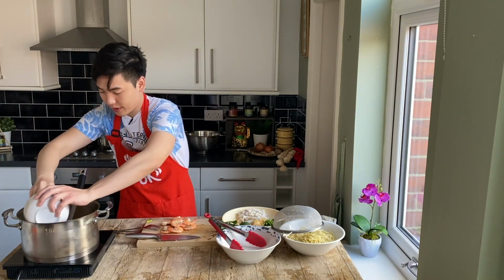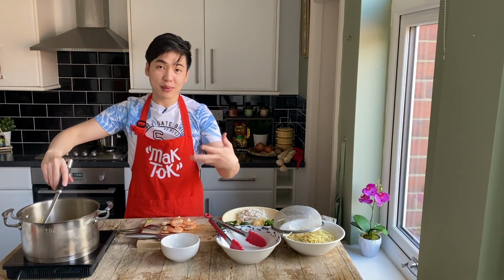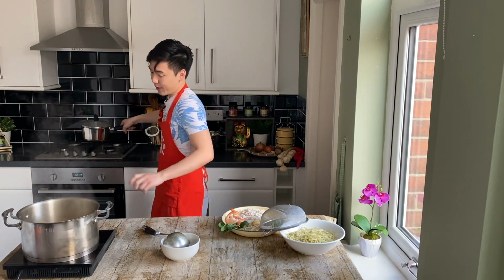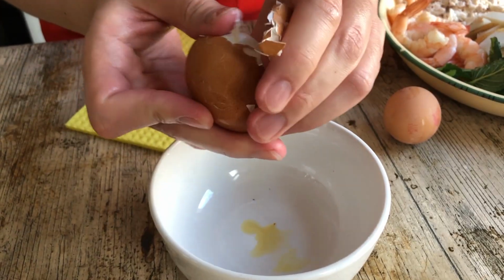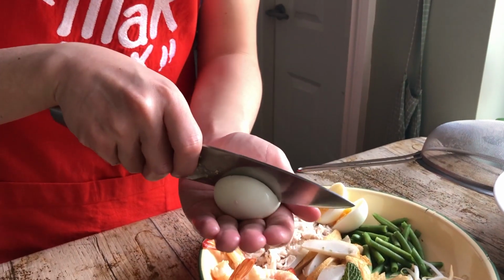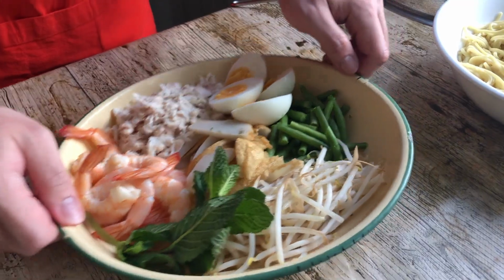You'll be adding in the tofu puffs. Now for the tofu puffs, just leave them in there because you want them to soak as much soup as they can. I almost forgot about our eggs. Just gonna slice it in half. That's all. These are all the side dishes or the condiments that you will need to have.